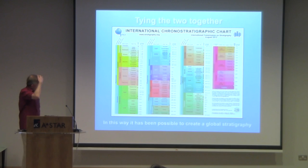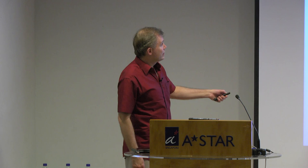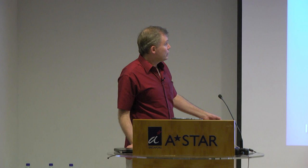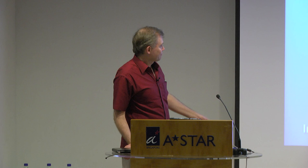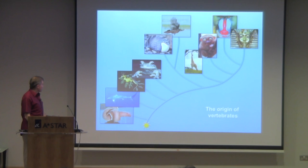So using this technique over decades, researchers all over the world have managed to build up a detailed timescale like this for the whole history of the Earth with really quite finely constrained dates for various events. And the time frame that we're going to be looking at in my talk is starting about there and running up to about here. Okay, so with that put in place, let's start to get into the meat of the story, beginning with the origin of the vertebrates.